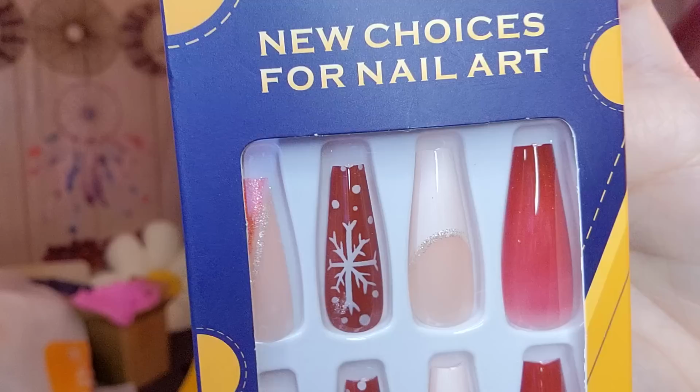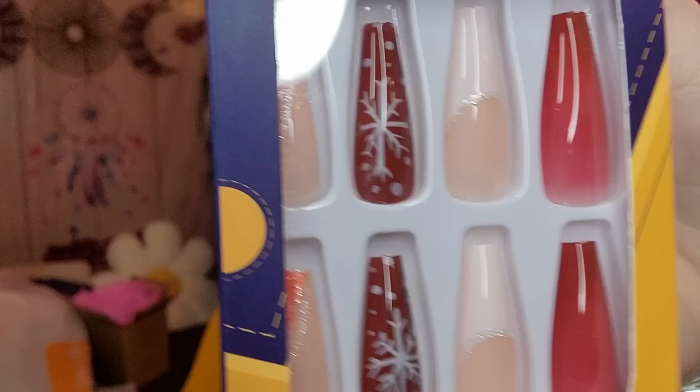Okay, nails, guys. These are something that they have thrown in for me. This is a Christmas nail. These were $2.89. Those would be very gorgeous in December. I love wearing Christmas nails all of December. So, those are cool.